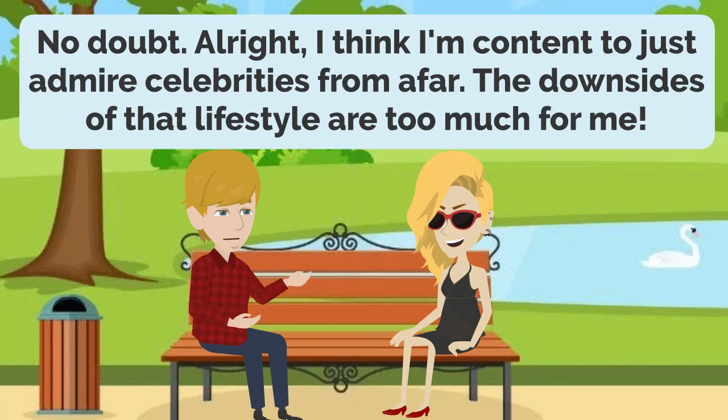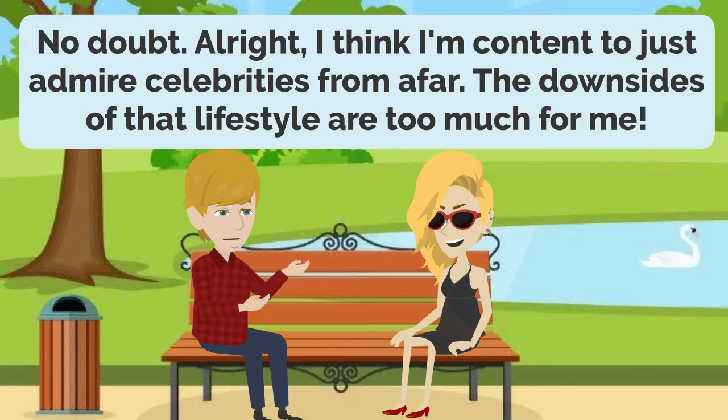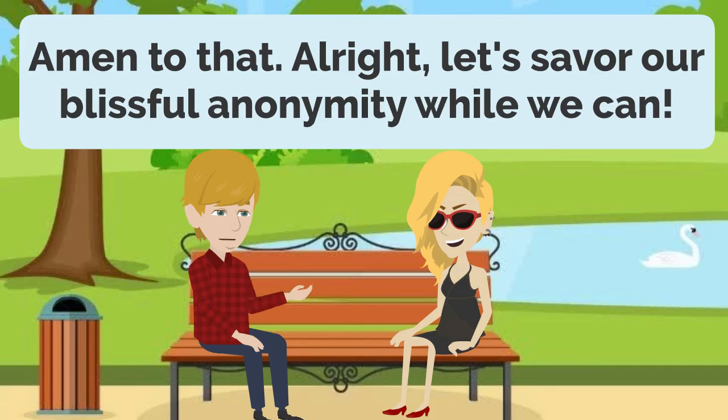No doubt. Alright, I think I'm content to just admire celebrities from afar. The downsides of that lifestyle are too much for me. Haha, same here. I'll take my peaceful, low-profile existence any day over the trials of fame and fortune. Amen to that. Alright, let's savor our blissful anonymity while we can.